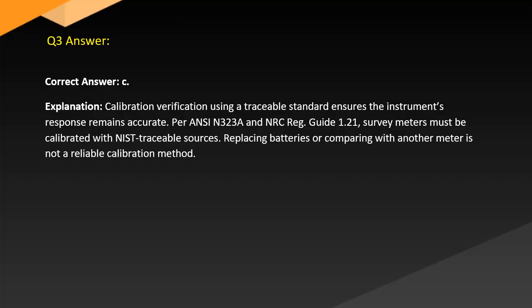Answer. Correct answer: C. Explanation. Calibration verification using a traceable standard ensures the instrument's response remains accurate. Per ANSI N323 and NRC Reg. Guide 1.21, survey meters must be calibrated with NIST traceable sources. Replacing batteries or comparing with another meter is not a reliable calibration method.